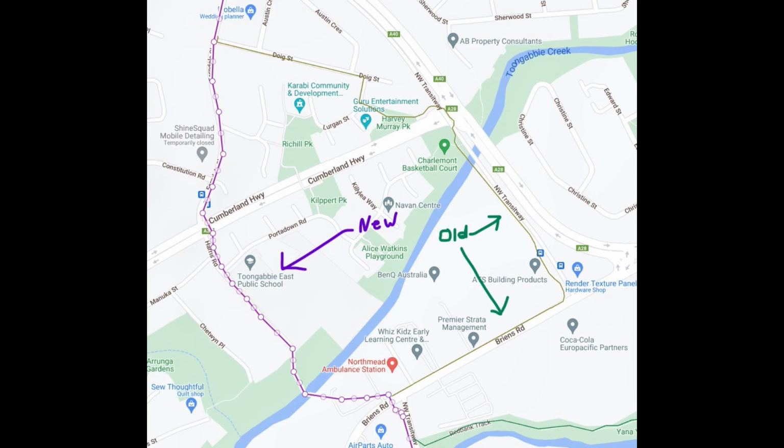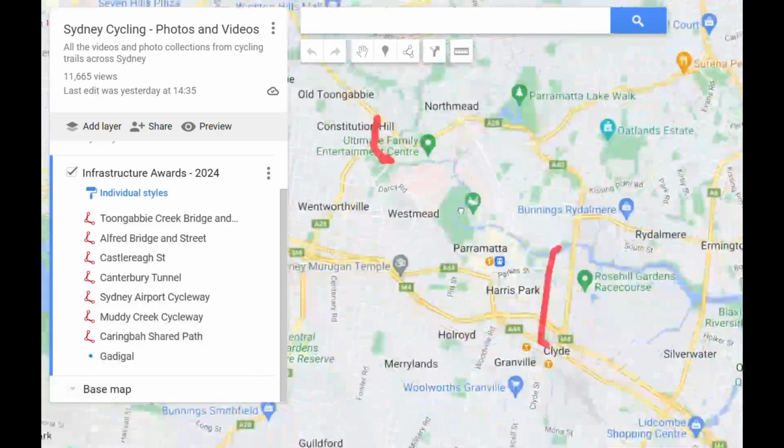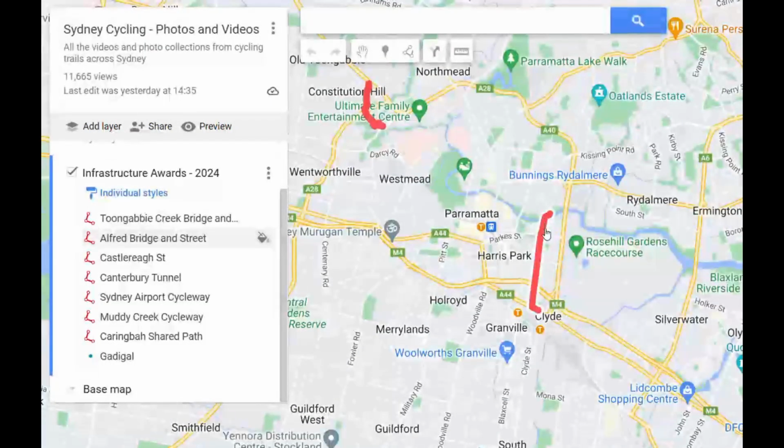I can imagine. But we have to give some love to the projects that got honorable mentions this year. Even though they didn't snag a top 3 spot, they're still worth celebrating. Definitely. Let's start with the Alfred Street Bridge and the shared path to Granville.